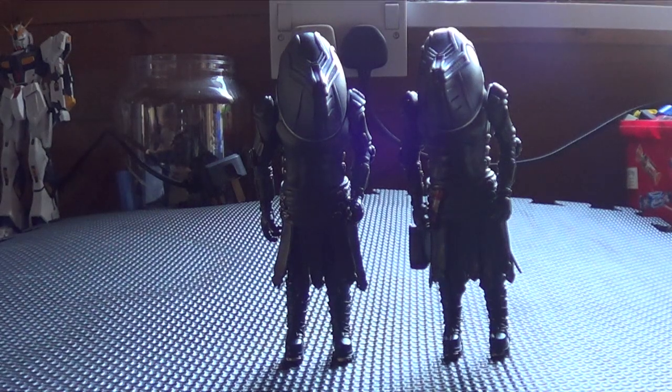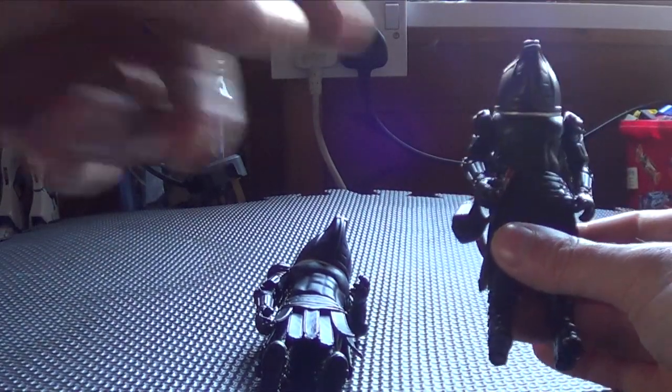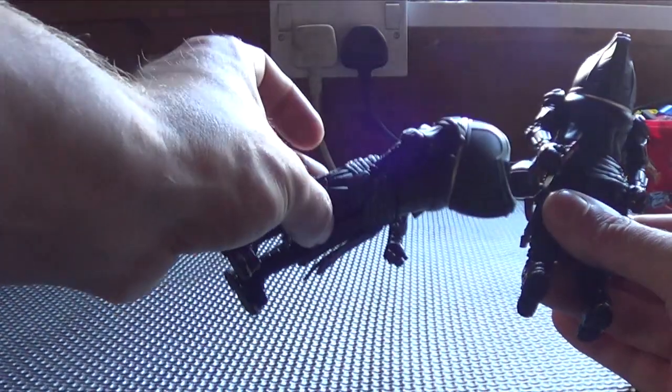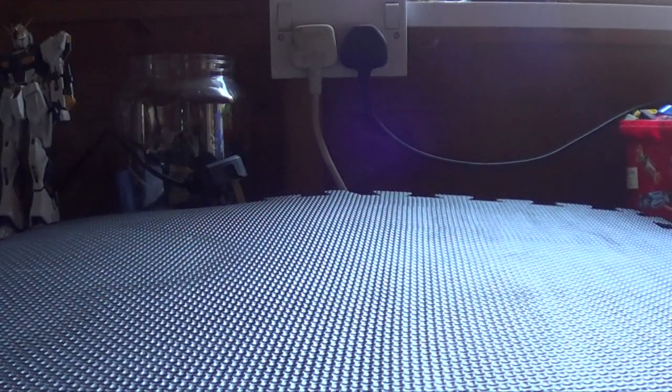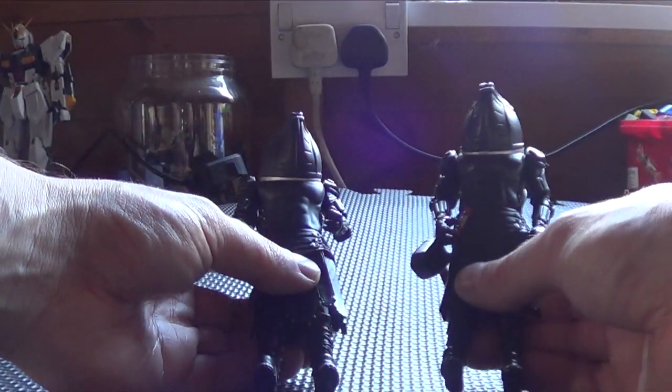And so I snapped these up for about £5 each from different sellers. This guy came with his gun and his little scanner thing, but this guy didn't come with anything. In fact, he doesn't even have the holster. I've just noticed that. But yeah, now I've composed them, put them in either side of the captain.